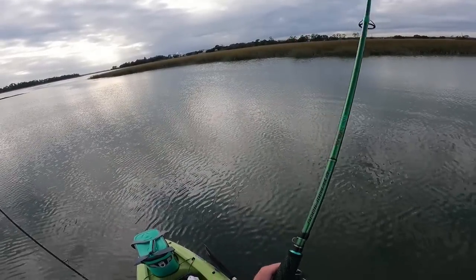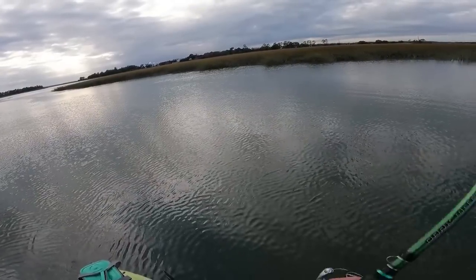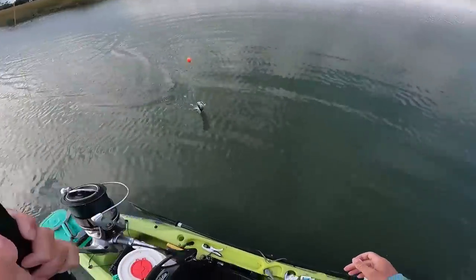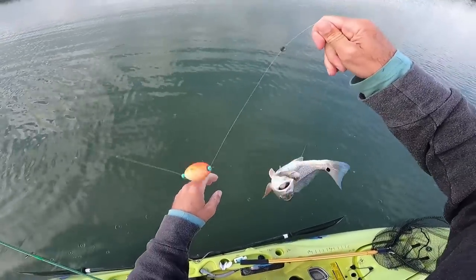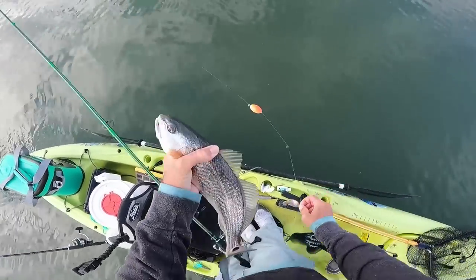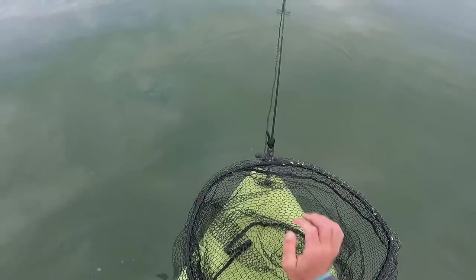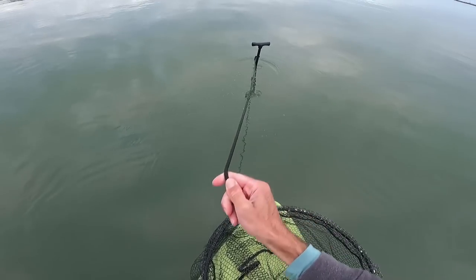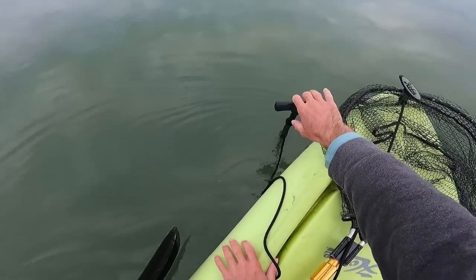Oh, just got eight. There he is. Real small one again. But that's still 13. All right, I'm gonna make a slight move because we took a few more casts after that last red and no other bites.